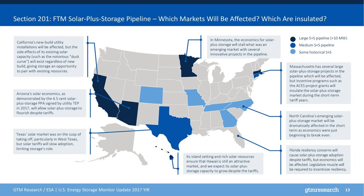Now, there will be some negative effects, but not as big as the negative effects for the solar market, and there are a few reasons for this. One is that the market is still dominated by early adopters who are less price sensitive, who likely would purchase a solar plus storage system even if the price increases slightly.